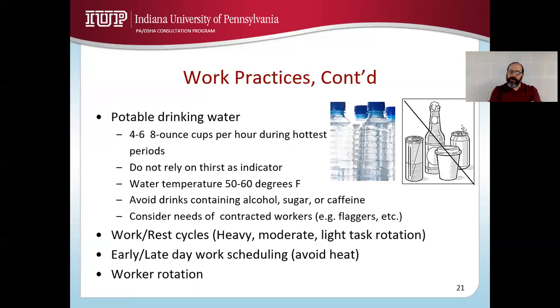Early and late day work scheduling is a common approach when it's permitted. There could be issues with noise ordinances and things like that, starting too early if it's construction work or something that creates a lot of noise. But where it can be done, starting a few hours early, or doing work in the evening during particularly hot stretches, that's a very good control.